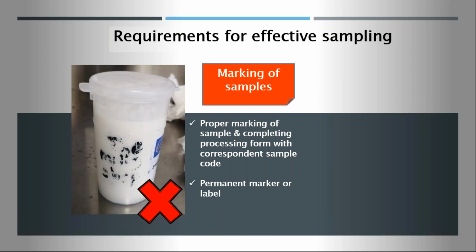On the left photo, you can see there's an example of an inadequately marked sample. Ice water and the subsequent handling of the bottle had almost completely wiped off any information needed to trace the sample back to its origin.